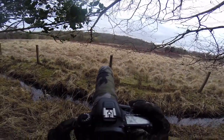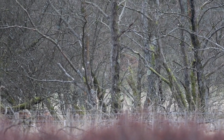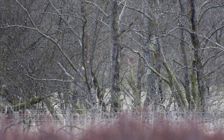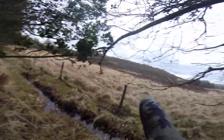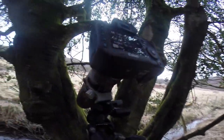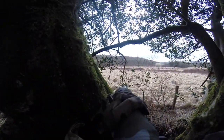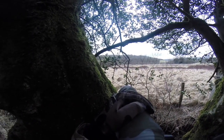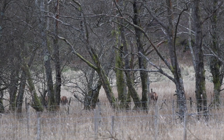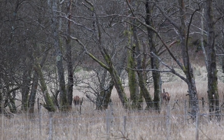I'm just about to move. I just caught a glimpse of them. They are on that big clump furthest on the right. Okay, I'll keep that in mind. It looks like what they're going to do is walk over that side of the woods and down to the river where we saw them the other day.